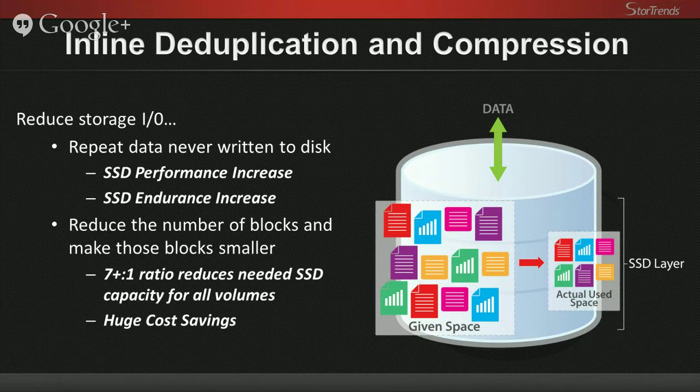What's the problem with that? Well, now you're writing to these disks, which have limited endurance. That's a huge issue. Even worse, the first time that you write it, say you're not deduping and compressing the data up front, you're going to fully write that block all the way down to disk. Then you're going to try to rehydrate your load. So a huge note there.